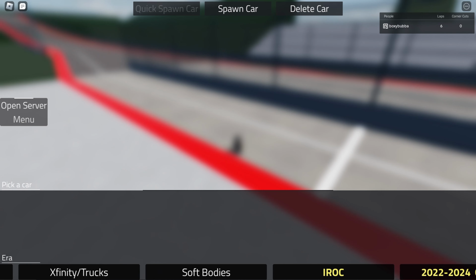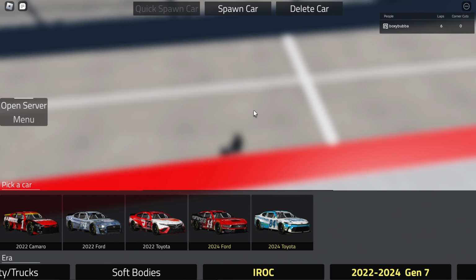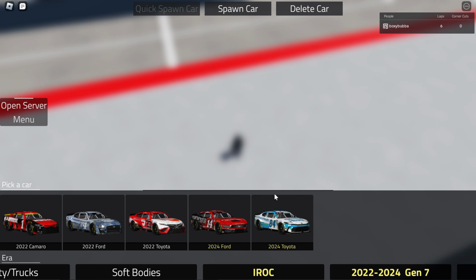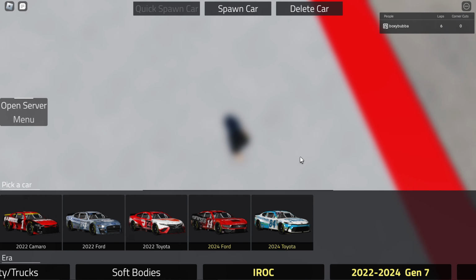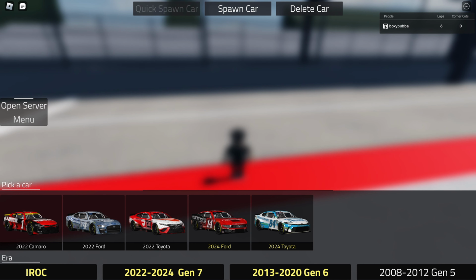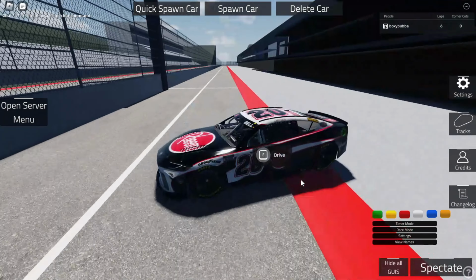Got the last track on the update. It's Circuit of the Americas, which is not that far away from Texas Motor Speedway, but this time we're gonna use the rest of the new cars at this track. So let's do this. We have the 2024 cars.